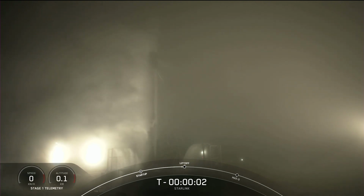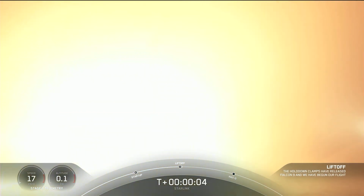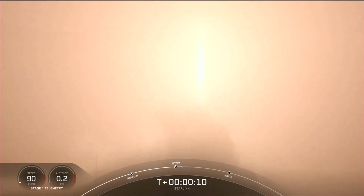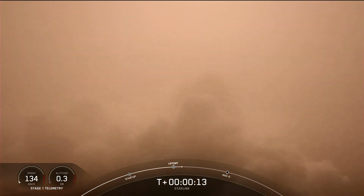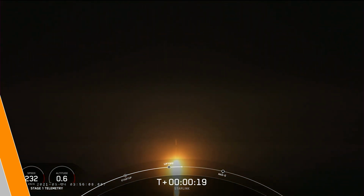Laser terminals will be included in all Starlink batches from now on to support the network. SpaceX will be able to serve customers in the middle of an ocean, as the signal can now travel from one satellite to another without a ground station.